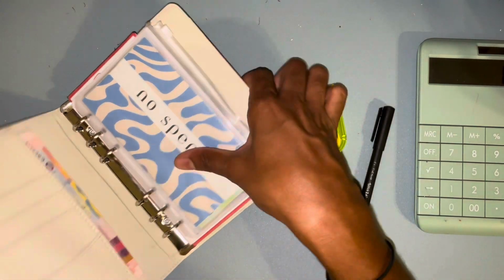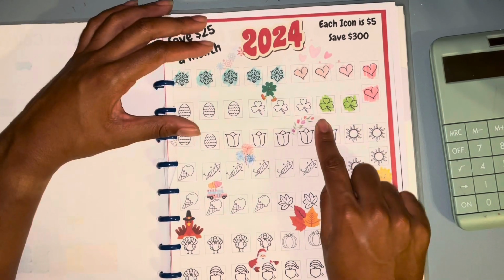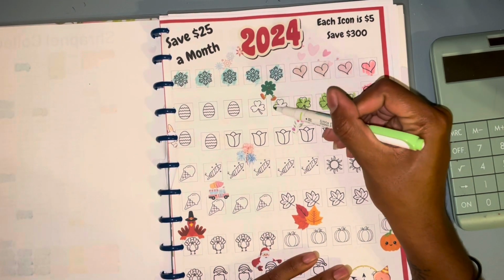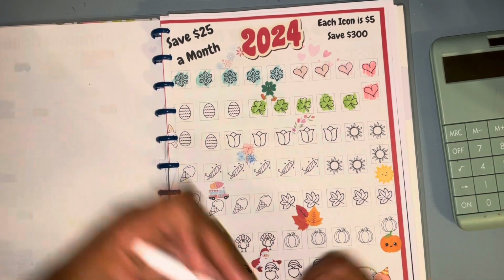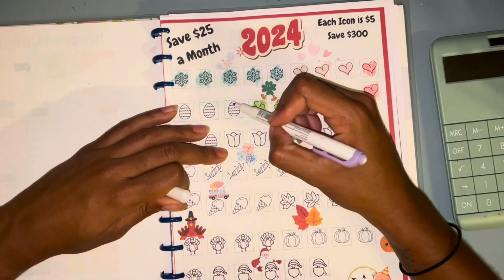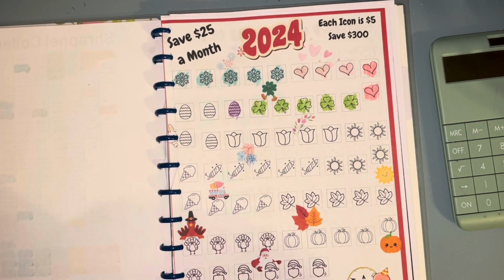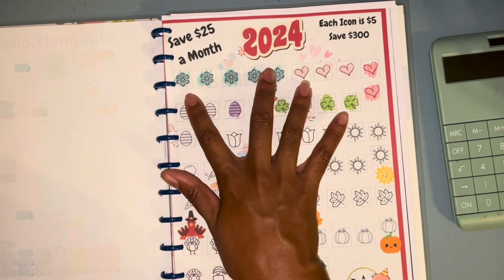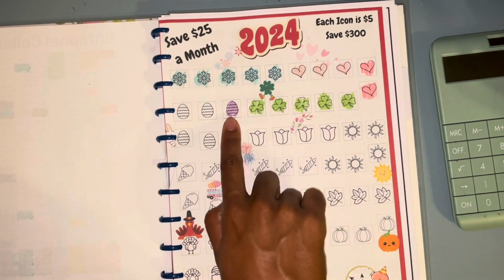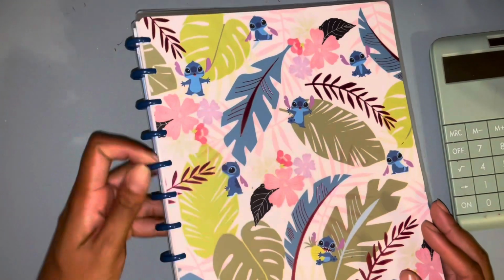All right, let's just add that in there, and then let's get my tracker for the 2024 challenge. There's the challenge, and we have 83. So this is 25, 50, 60, and then this would be 70, 75, this would be 80. Nice. So this is just going to be $300 when it's all done. And this is a freebie from Saving with Judy. So each set of icons is $25. So now we know that this for sure is 75 plus a 5 is 80. And we have 83, so we can't color in the next one.